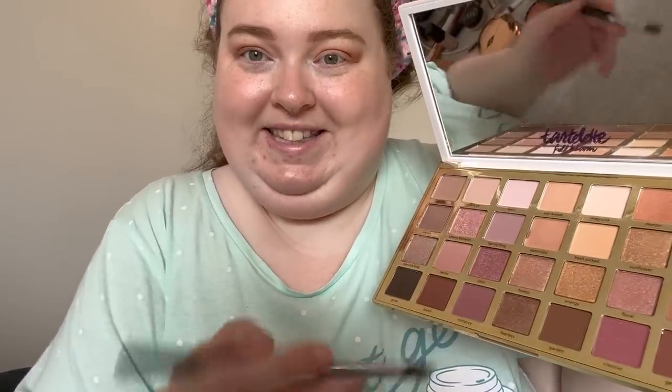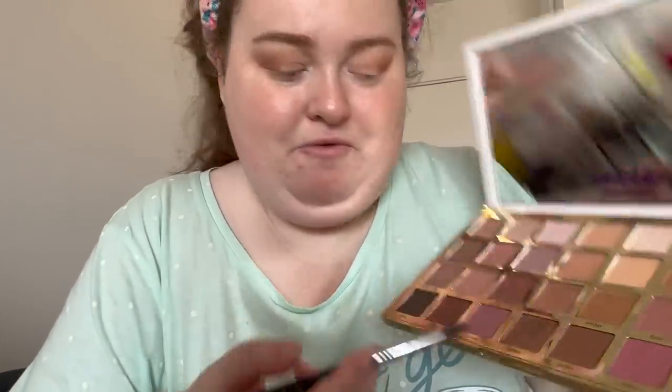So there's the little matte. I think I might do one more shade deeper. Really get a nice smoky look. I'm gonna use the shade. Oh, you can see all my makeup ready. Romance.